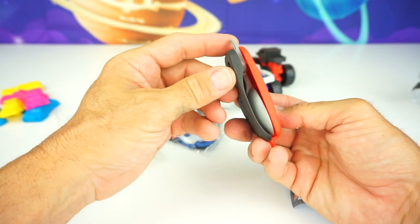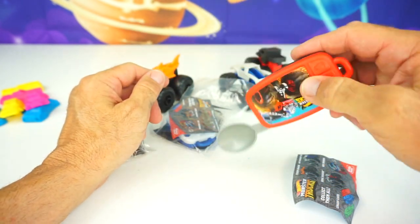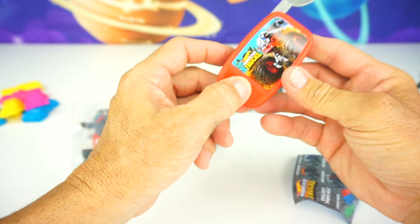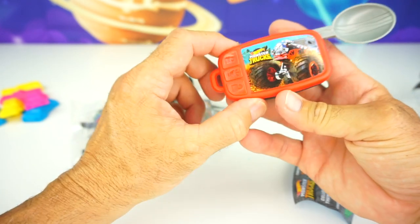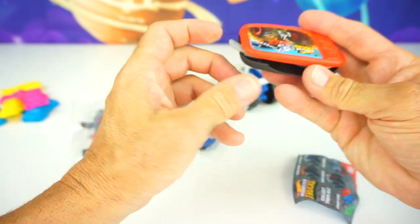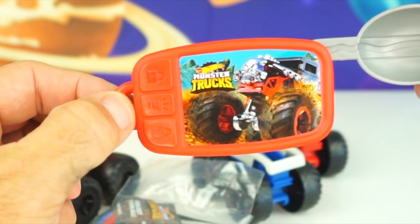All right, so these are the spoons that come out. You just kind of push like this. Whoa, and you can eat your cereal with these things. So cool. Check that out. And I do not know if they're dishwasher safe, my friends, but you can hand wash them. There's like a little blade right here. You just push and it pops out. And that is Bone Shaker right there.